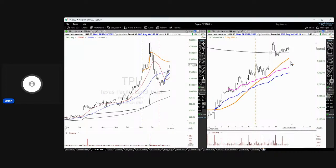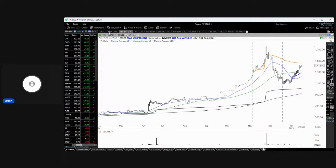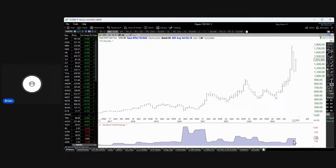Now, TPL, Texas Pacific Land Trust. Let's see, is this a dividend paying one? Let's take a look here. Not much of a dividend, 1.6%. Looking at this monthly chart, though, it's been in a massive uptrend.